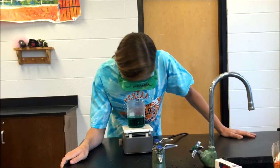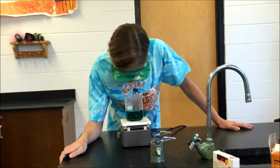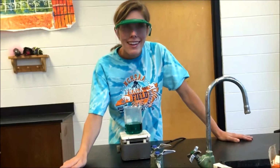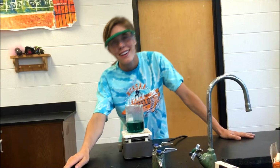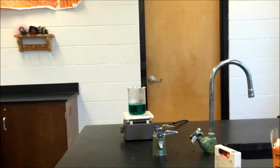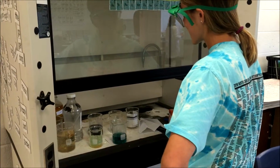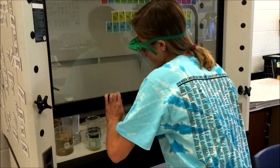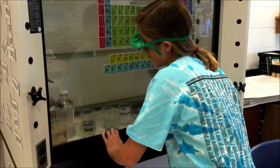As you see here, the chemist has her face directly over the poisonous vapors as they exit the open system. Oh no, it appears these poisonous vapors have caused the chemist to decease. Instead, you should conduct any experiment with poisonous vapors under the hood, as shown here. Much better.